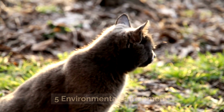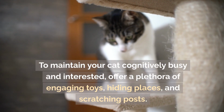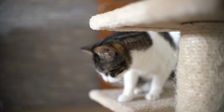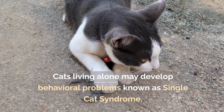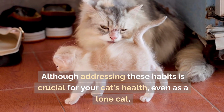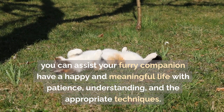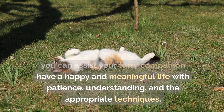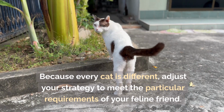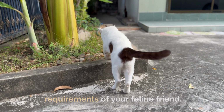5. Environmental enrichment. To keep your cat cognitively busy and interested, offer a plethora of engaging toys, hiding places, and scratching posts. Cats living alone may develop behavioral problems known as single cat syndrome. Although addressing these habits is crucial for your cat's health, even as a lone cat, you can assist your furry companion to have a happy and meaningful life with patience, understanding, and the appropriate techniques. Because every cat is different, adjust your strategy to meet the particular requirements of your feline friend.